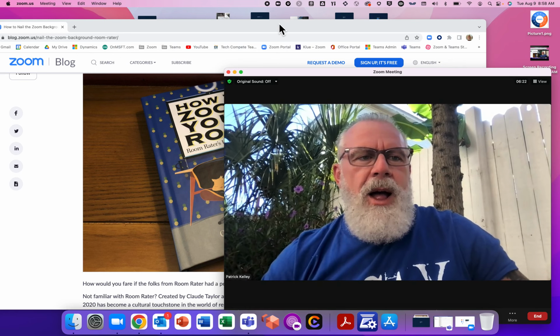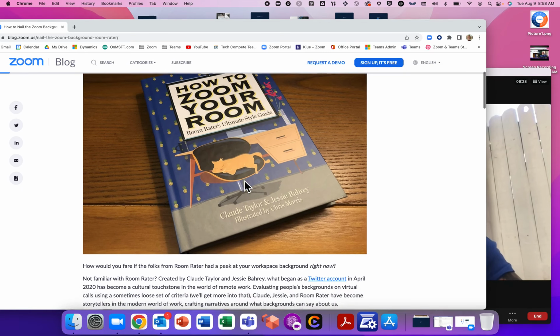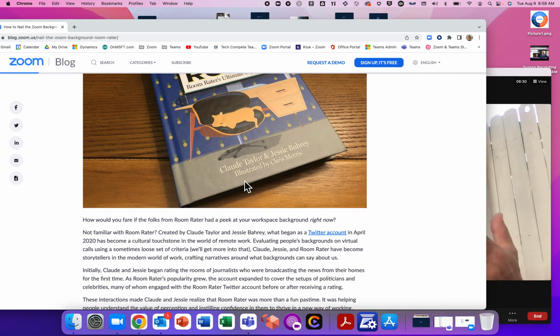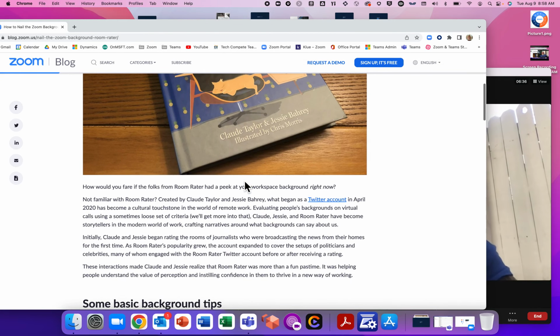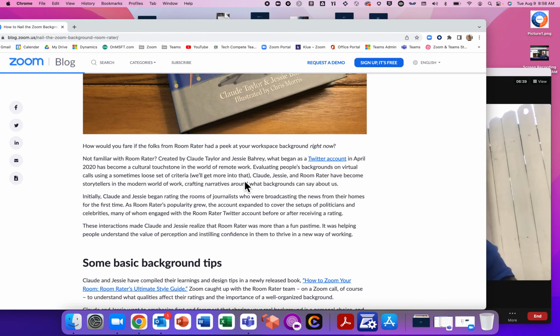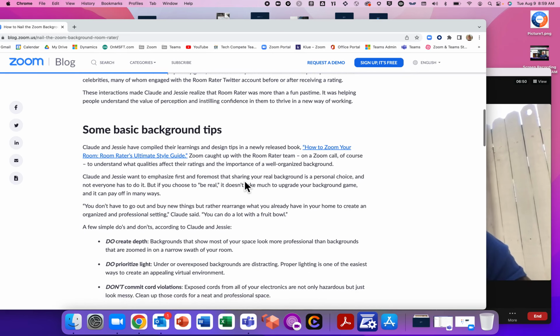If you go to blog.zoom.us, you can see this new book that just came out called How to Zoom Your Room. They will rate your background on various criteria that they developed through the last 2 years during the pandemic. It's really cool because you can send your background into their Twitter account, and they'll rate your room, and it's relatively quick. I, for my virtual room, got a 9 out of 10. I had a cord violation right here. Don't commit a cord violation. There was a cord by my mic that they didn't like, so I got a 9 out of 10, but the rest they liked.